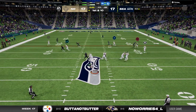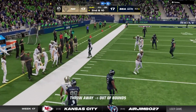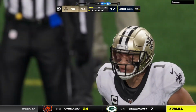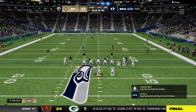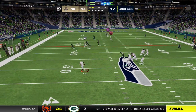All eyes on Fields. Steps away to his left. And he wisely will throw that one away. I see you nodding your head up and down. It's a very heady decision at this stage of the game. Out of the pocket, nowhere to go. Just get rid of it. That's a smart play because you're not worried about your completion percentage, and you're also not trying to force it into bad traffic as well. Throw the ball away, live to fight another down.